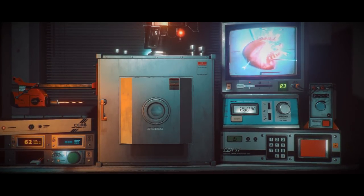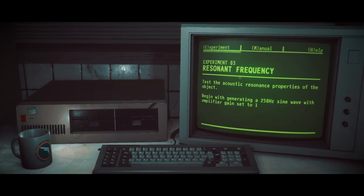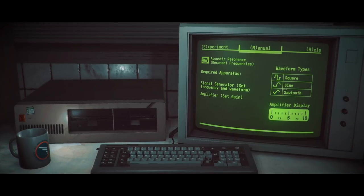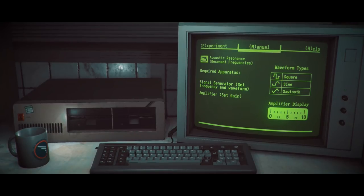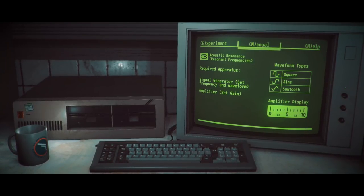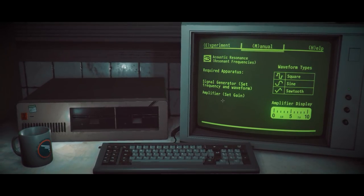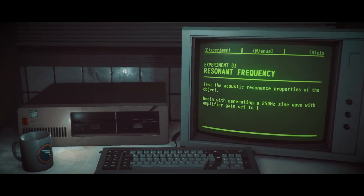Is this... okay, we should read the manual. Yeah, amplifier gain. Acoustic resonance. Oh, sorry, that wasn't sawtooth. That was square. This is sawtooth. Amplifier display. Yes, so that is the amplifier. Okay. Signal generator, amplifier. Mm-hmm. Okay.